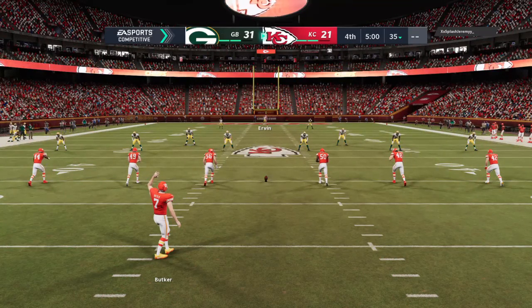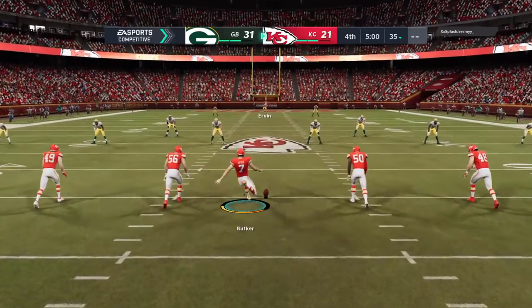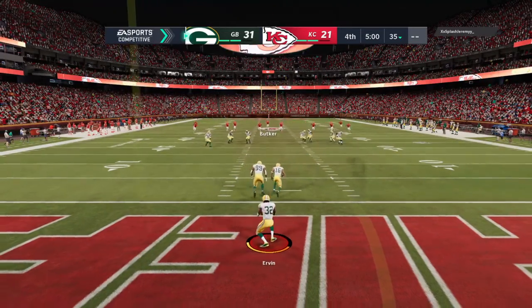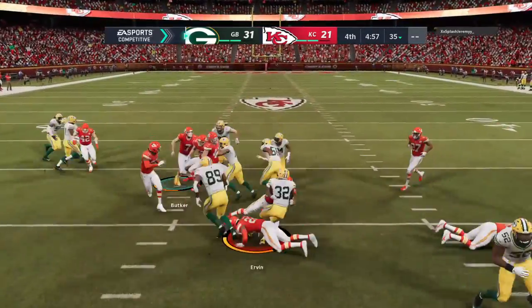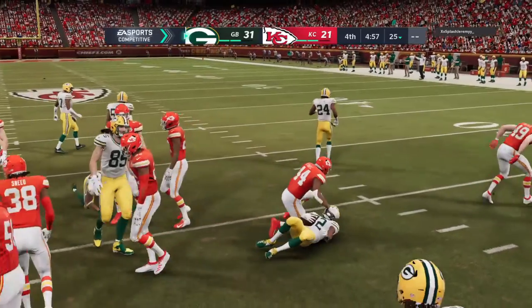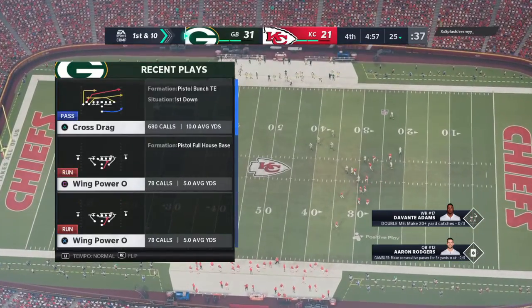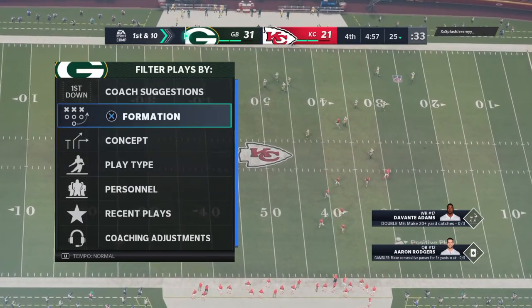Harrison Butker to kick off for Kansas City. Butker now to kick this one away. This is taken in about 4 yards deep. And ultimately, he stopped right where he would have been if he had simply gone down to a knee at the 25. 25-yard line.